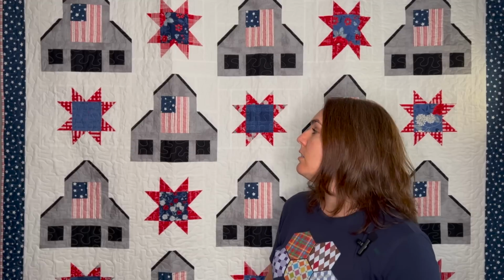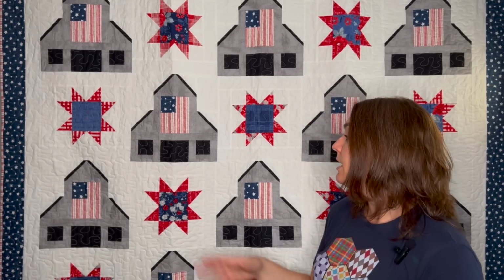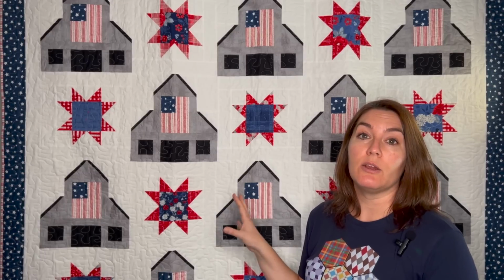Quilt number 10 is called American Heartland. This quilt features Riley Blake fabrics, Land of the Brave, as well as some of their basics collections, Shabby Gray and the Star Border. And this pattern features an old gray barn with an American flag adorning the front of it. This quilt in particular finishes at 70 inches by 70 inches. And we have this quilt available as a kit at easypiecyquilts.com. So if you in particular like this fabric, you can get a kit with the exact amount of fabric needed to make this quilt.